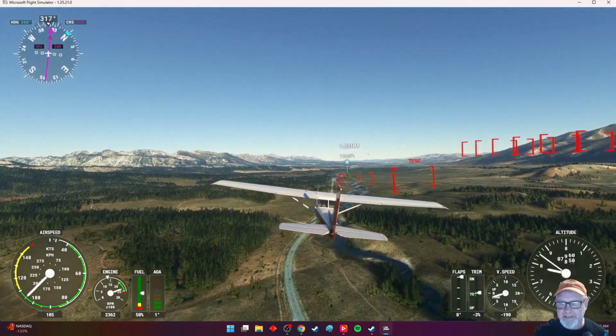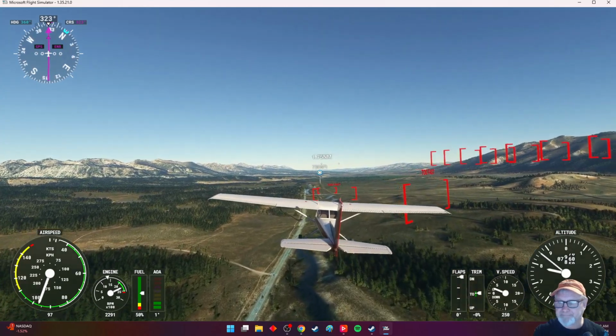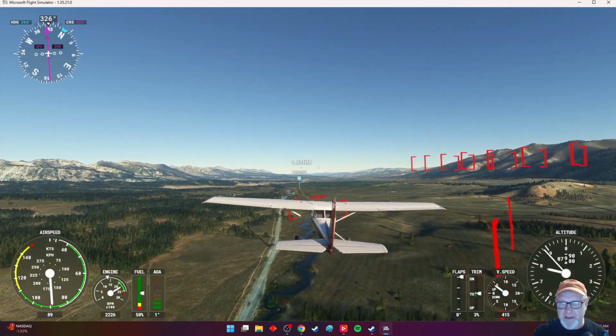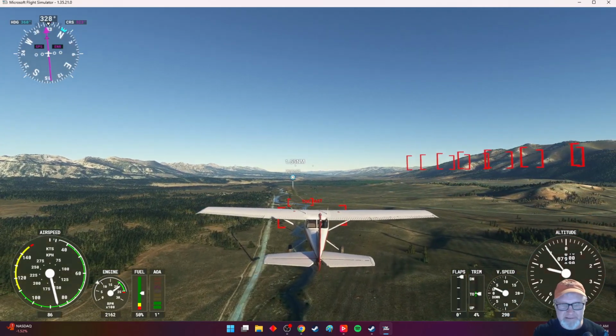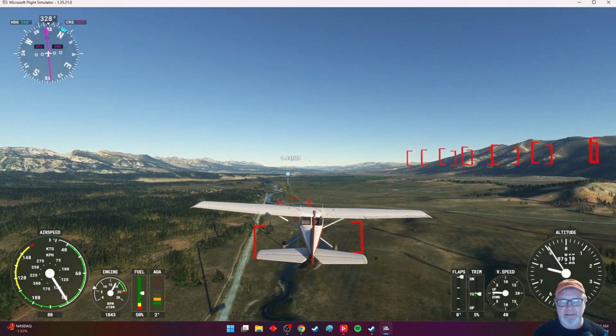See, I am connecting to these red guidelines anyway. Oh, it looks like they come... Those guidelines are as if you were flying from the... I'm too fast, it says. Yeah. As if you were flying from the north coming in. It's like a 180.